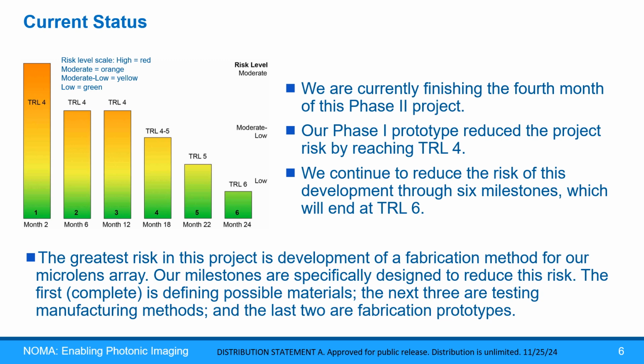As this talk is being prepared, Holoptic is just finishing the 4th month of our Phase 2 project. A major purpose of this project is to reduce the risk of using NOMA technology to the Navy and the end user. We started with a significant risk reduction during Phase 1 by fabricating and testing the prototype, ending Phase 1 at TRL 4. We have identified 6 milestones, 4 relating to the fabrication methods and the last 2 targeted to manufacturing, to reduce the risk to very low while increasing the TRL to 6. This is shown in the figure.